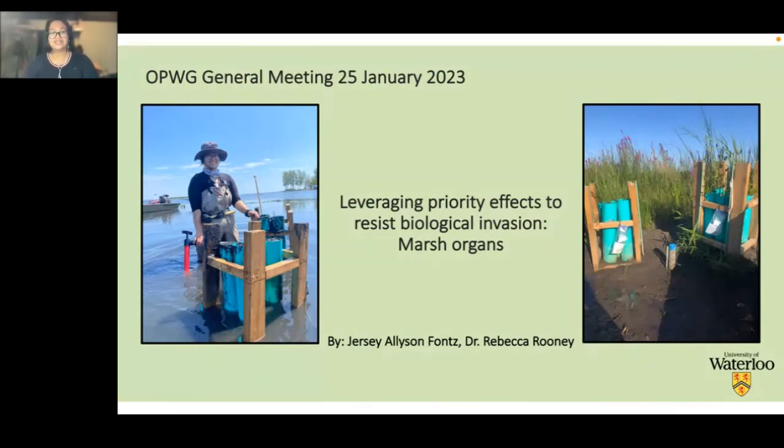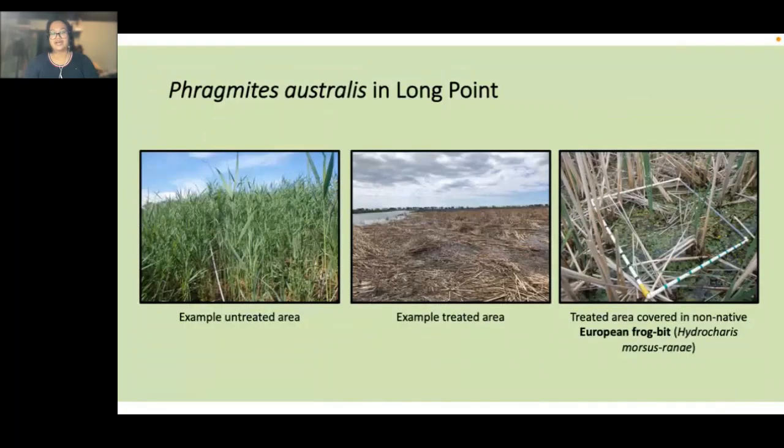So biodiversity in wetlands is threatened due to the spread and invasion of non-native plants such as Phragmites australis, as many of you know. So to suppress Phragmites in highly productive wetlands, such as those found in Long Point and Rondeau provincial parks, the Long Point Emergency Use Registration Pilot Project was implemented in 2016, where a glyphosate-based herbicide was applied to chosen areas where Phragmites was growing, such as those you see in the picture on the left.